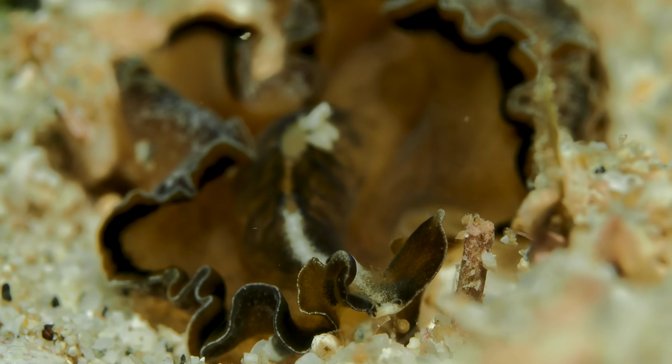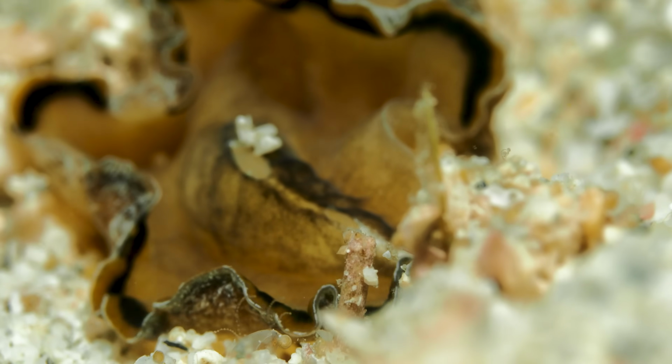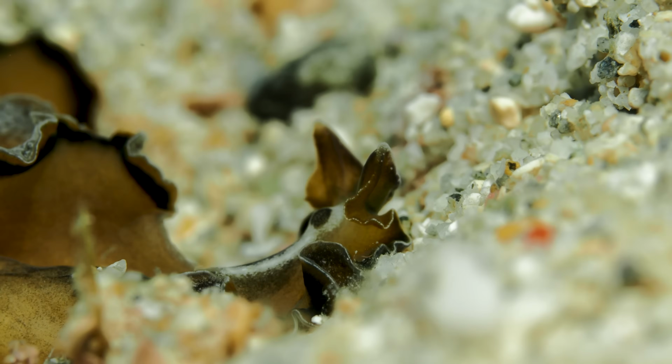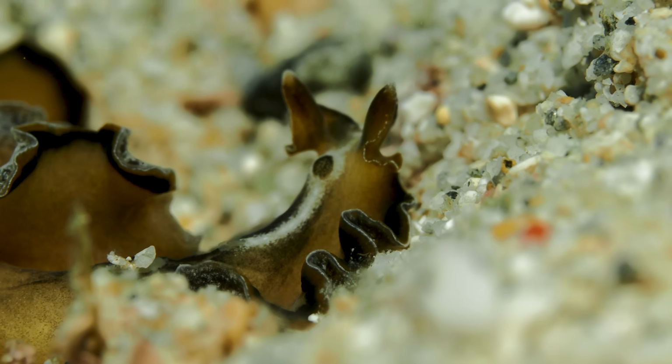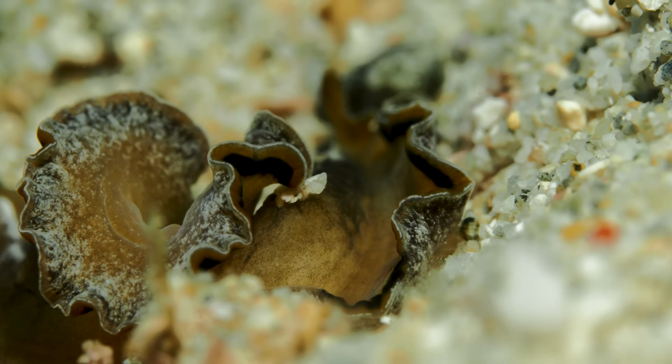This one wasn't too colorful. He was kind of a coffee mocha color, but he turned out pretty good on camera. And they're always nice to watch just slither around on the bottom. You really can't even tell there's water here. It just looks like a normal flatworm just walking around on a sandy hill.